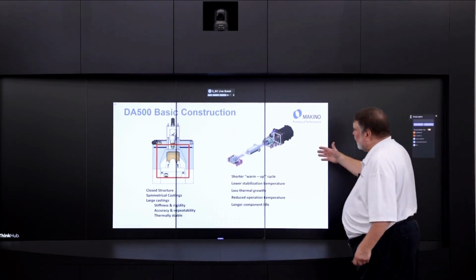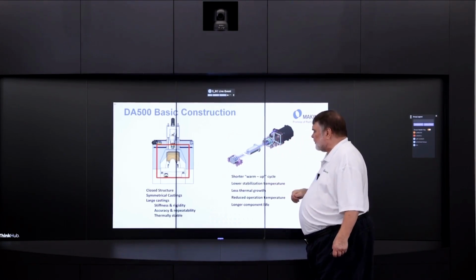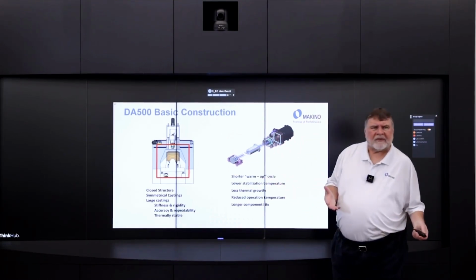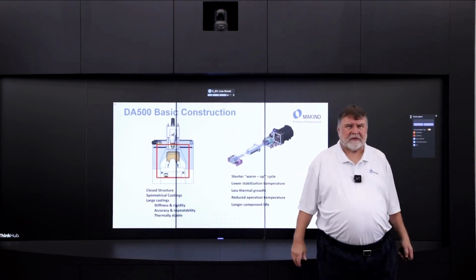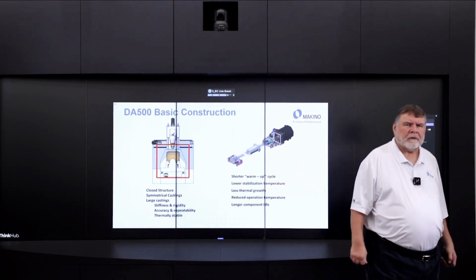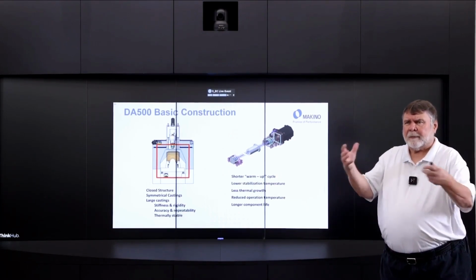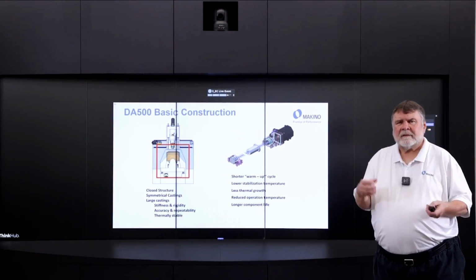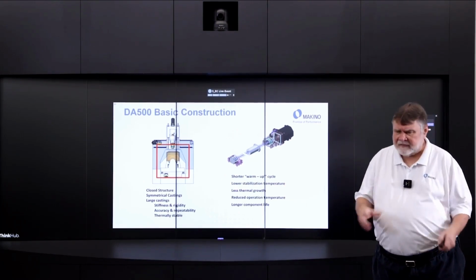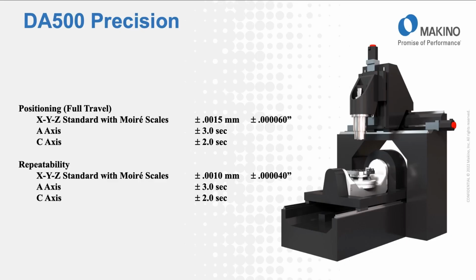We've also incorporated our classic core-cooled ball screws with the bearing packages. So you've got a shorter warm-up cycle. You can lower the operating temperature of the systems. You got less thermal growth. You can reduce the operating temperature of the components. In the mechanical world, anytime you can reduce the operating temperature of those components, you've got longer component life. All positive benefits.